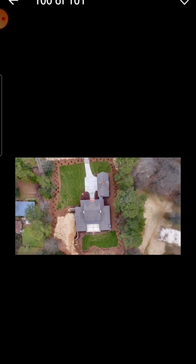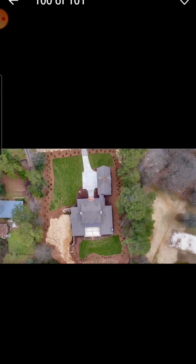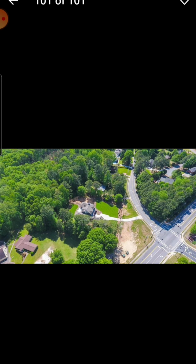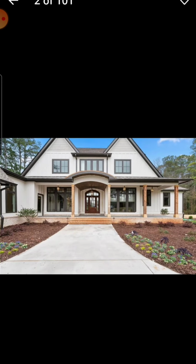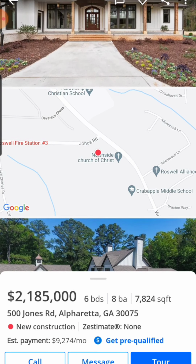Not really sure what's going on the left side here, and it does look like we do have a little bit of privacy issues, especially in the winter. In the summer, I'm sure it's much better, but that's probably the biggest concern I would have at this price point for this house. But it is a beautiful house. I love what they did there.